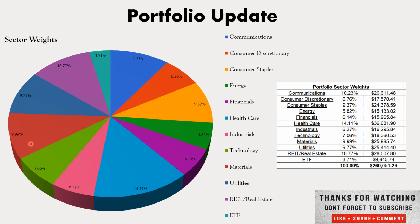Materials at 9.99%. Utilities makes up 9.77%. REITs and real estate still sitting in second place at 10.77%. And ETFs here is still the smallest slice at 3.71%, though it is starting to catch up to some of the other overall sectors in the portfolio.